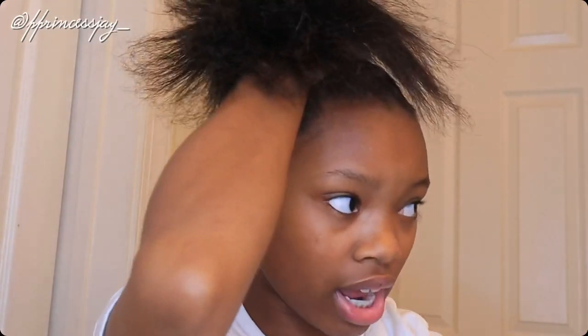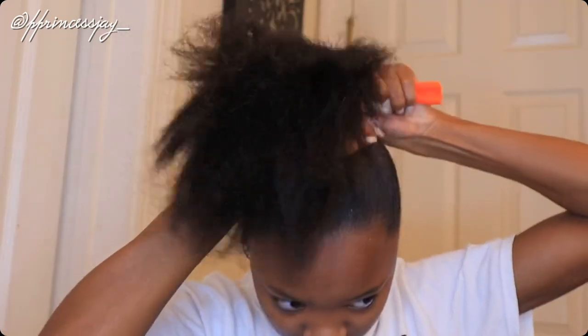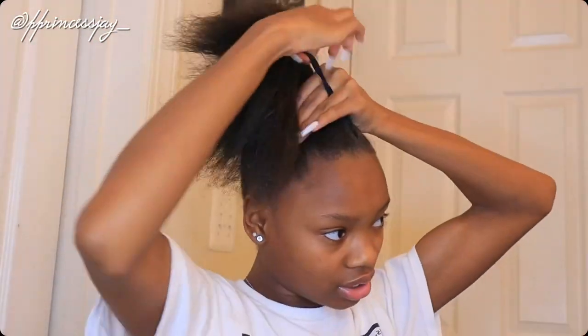Doing your natural hair is a workout in itself, not even gonna lie. And we can always go in and touch it up a little bit once the ponytail is already in. So don't think that you have to redo the ponytail 10 times, because you don't really gotta do that, sis. We want it up enough. The back looking up. Okay, yeah, we don't have no humps right now. Let's go ahead and do it, y'all.